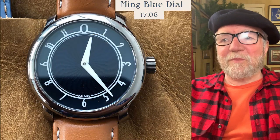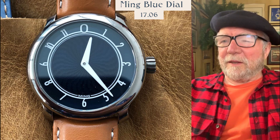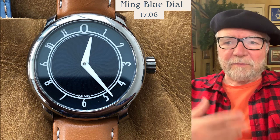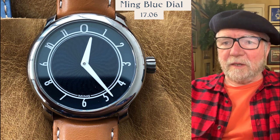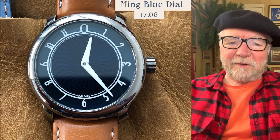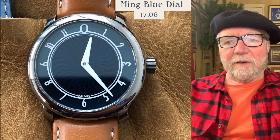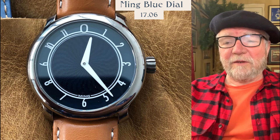This next one is the Ming Blue Dial 17.06. I'm pretty sure this was the model that won the Grand Prix award for, I think it was innovation or something like that. Beautiful watch. Ming is a watchmaker from Malaysia, and he's not the same Ming who is part of the independent watchmakers group that FP Journe and those guys run, but rather sort of an up and coming watchmaker, and his designs out of Asia.